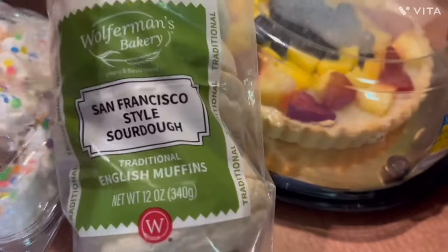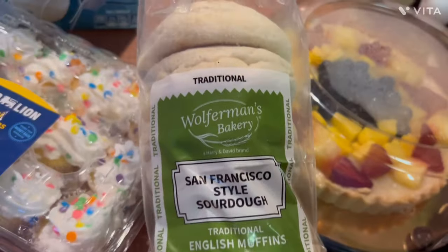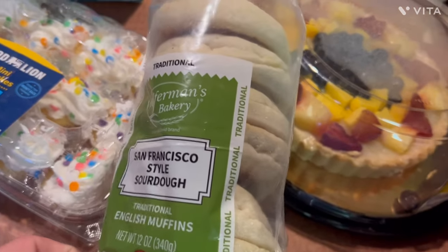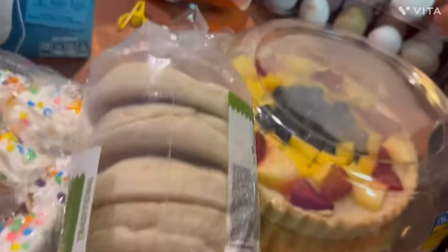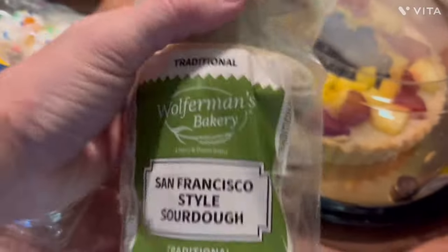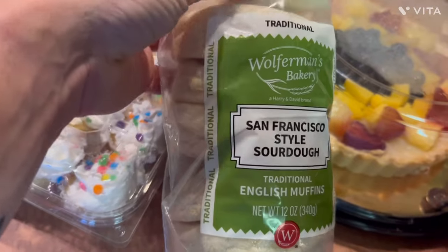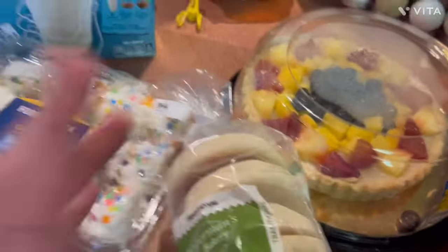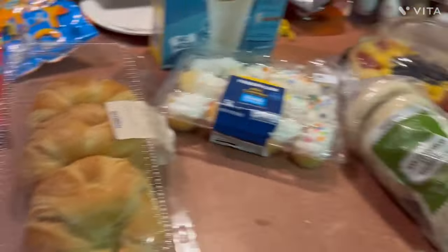And then, look at this. San Francisco style sourdough traditional English muffins. 1, 2, 3, 4, 6 pack. That was excellent because one of my favorite breakfast things is a good sourdough English muffin. So that is what we received as far as the food items.